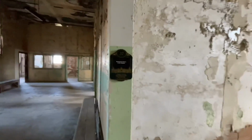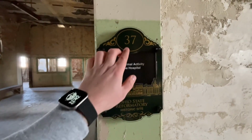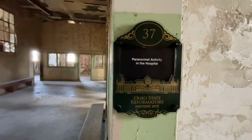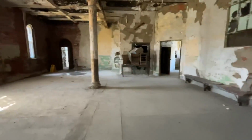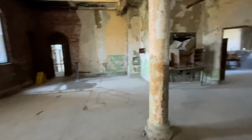Yeah, see, if you have a wand, you can put in this number and it will tell you a little bit about the paranormal activity here inside the hospital area. People have lost their lives inside of this room. Sickness, maybe being beaten from the guards, other inmates, natural causes, all inside this room.